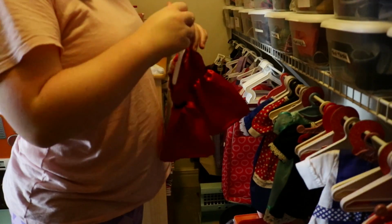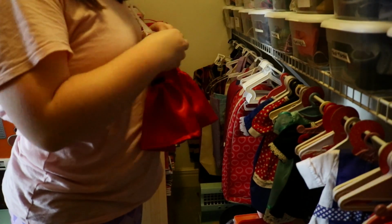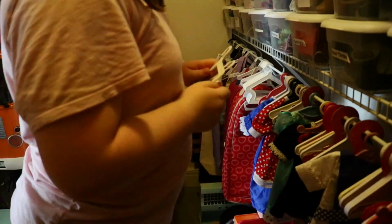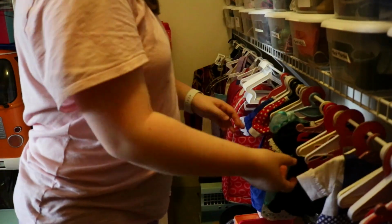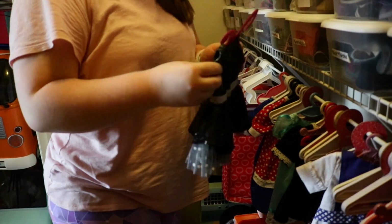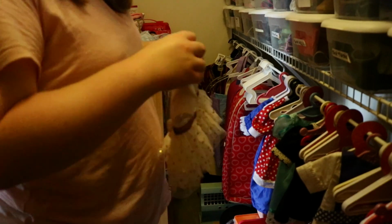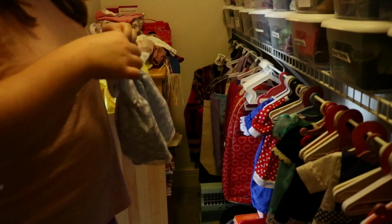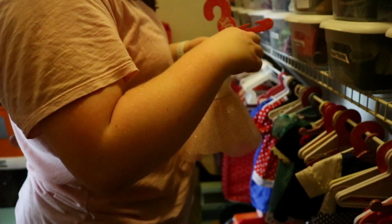So now we're on to hanging up clothes. Usually all I hang up is Christmas dresses and holiday dresses because they're really fancy and need to be kept nicer than other dresses. But don't get me wrong, I do hang up some meat outfits or other dresses that need to be kept nice and pretty as well. But for the most part, you just see me hanging up Christmas dresses, holiday dresses, or fancy dresses, whatever you want to call them.